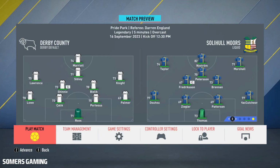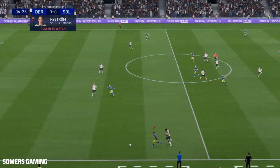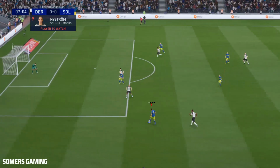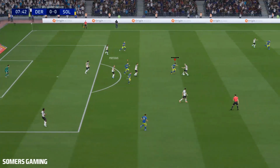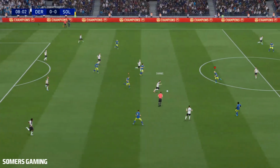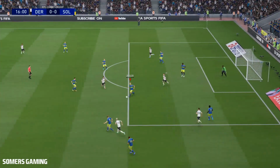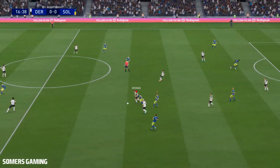Not a bad result against a team that were 5 places above them. Here we go then. It's another East meets West Midlands derby as Derby County are at home at Pride Park against Solihull Moors. Taylor drives past his man down this left-hand side. Gets away from him well. Going to be looking for some support. It comes across to Peterson, and that is a terrible first touch by the Swede, who should have been in on goal.